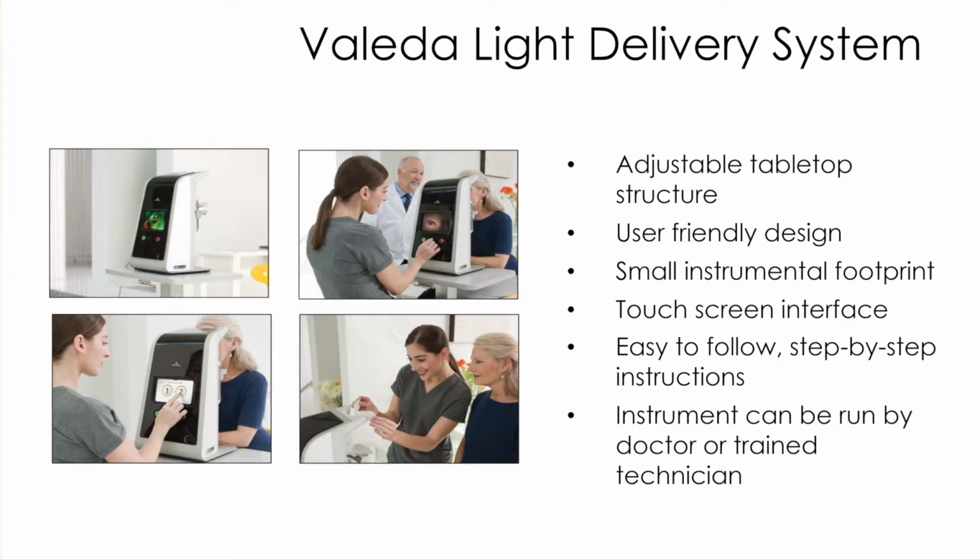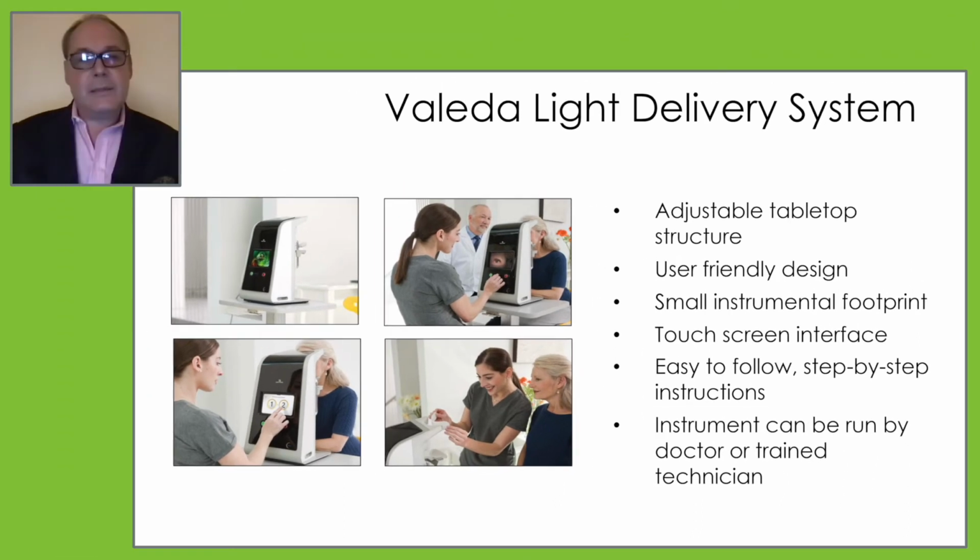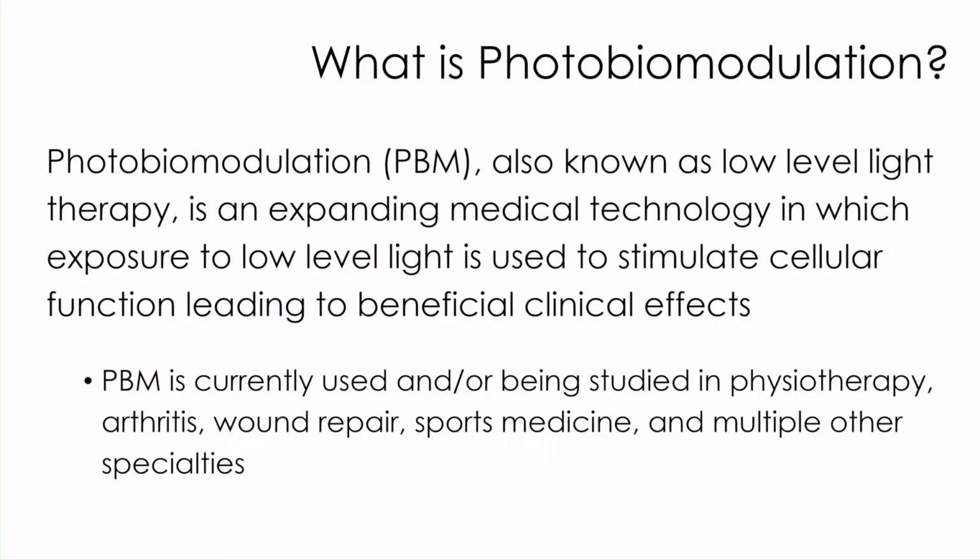As you can see here, the Valeda system consists of an adjustable tabletop structure. It has a user-friendly design. It's got a small footprint, touchscreen interface, and easy-to-follow step-by-step instructions that can be run by a doctor or a trained technician. So what is photobiomodulation, or PBM?